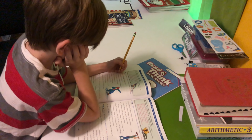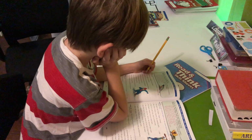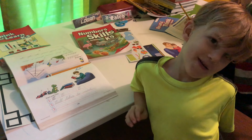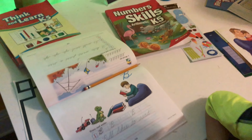Here we go. Caleb, what subject are you on? Language. We typically start with language. What subject are we starting on? Pen and chip. Okay, do this. Could I just do one page? Yes. Timmy, what are we working on?